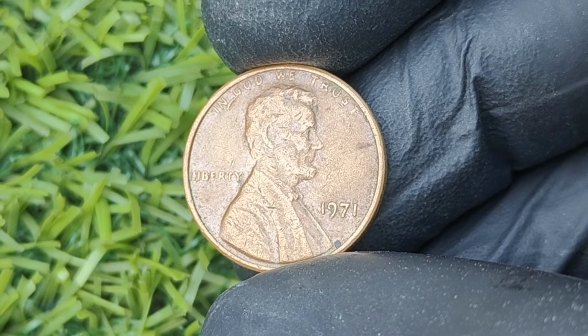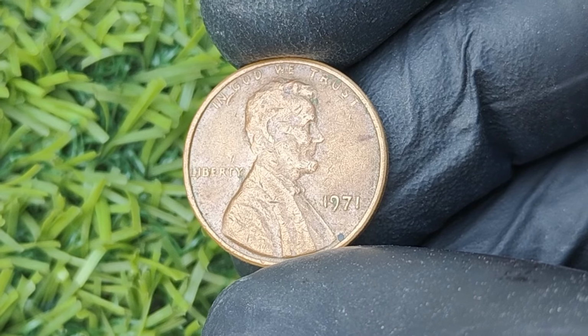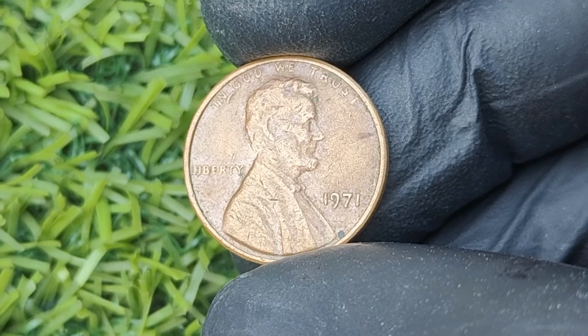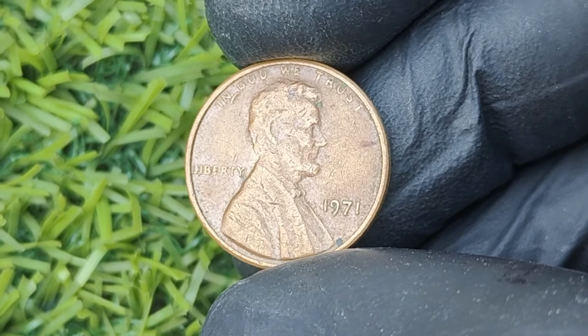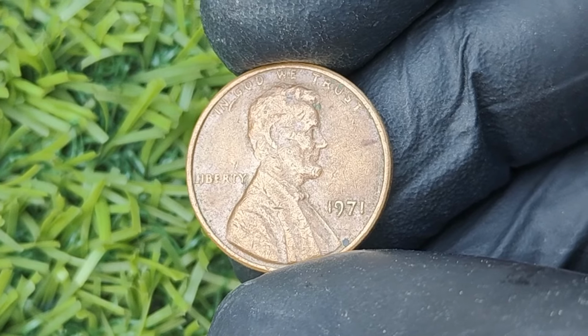This isn't just about a lucky find. It's about a lifestyle change. Think what $500,000 could do for you. Clear your debts. Start that business. Retire early. Help your family. Live with freedom. That's the promise inside your old coin jar.